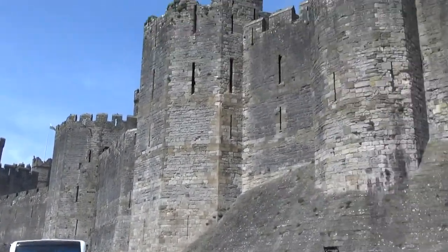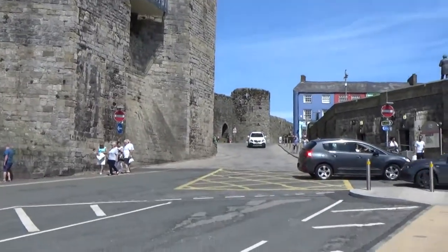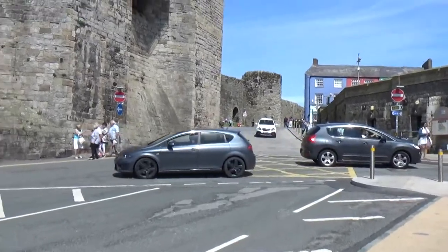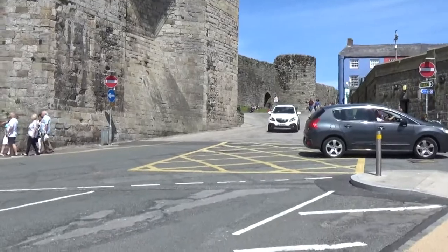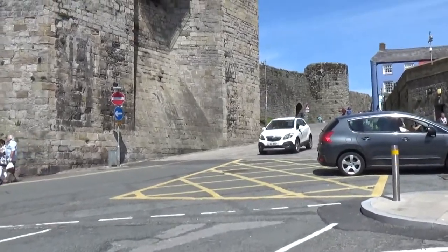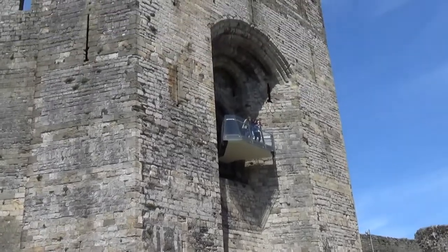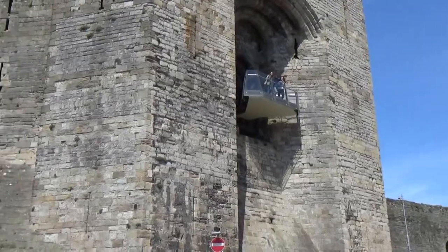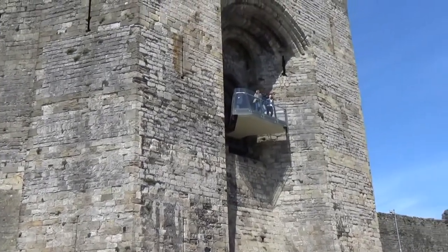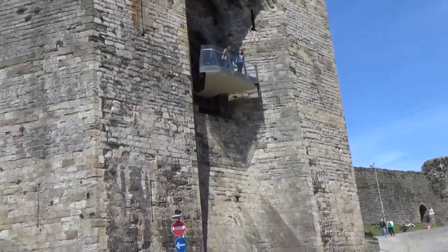Rather like Conway, the castle makes up a fairly large part of the town of Caernarfon. And I'm just making my way up to the castle entrance and the information. As you see, the organisation that looks after the castle has built this little viewing platform there.